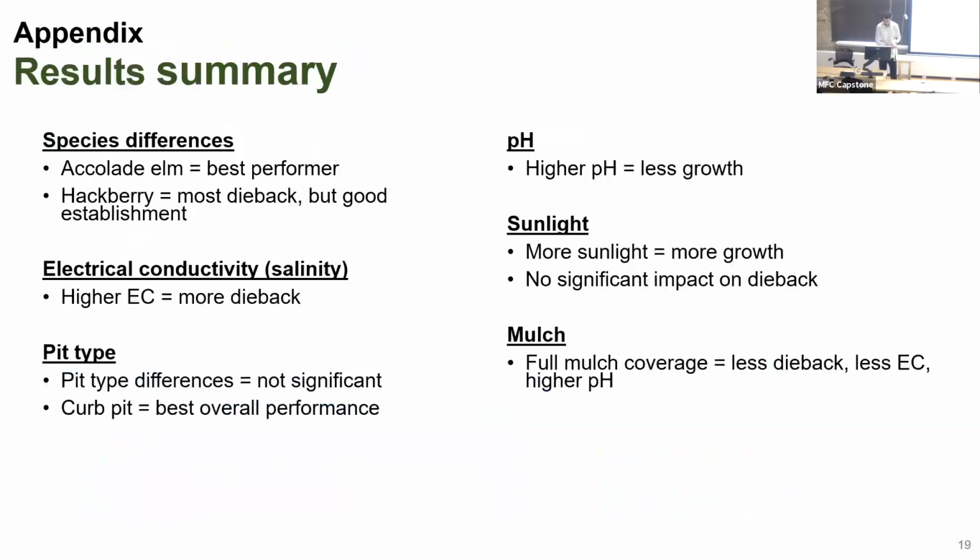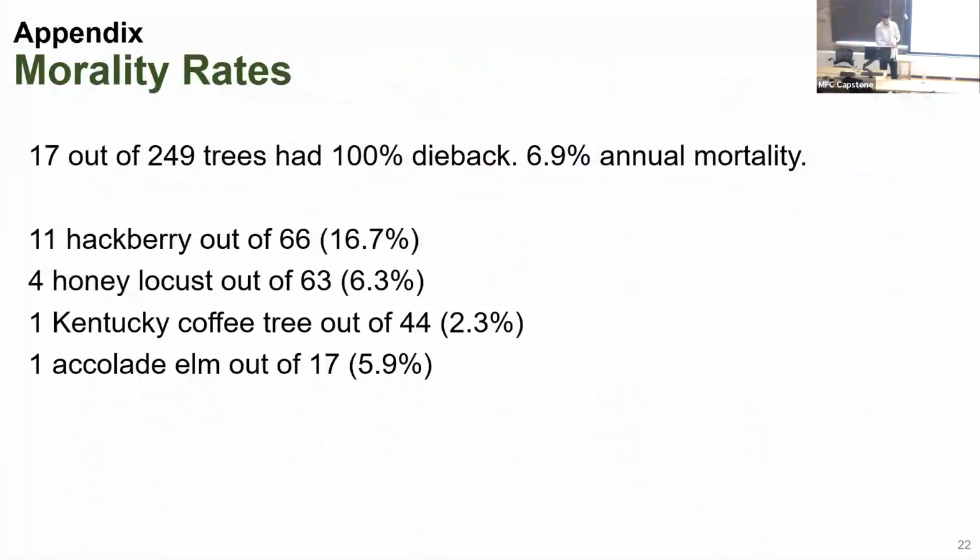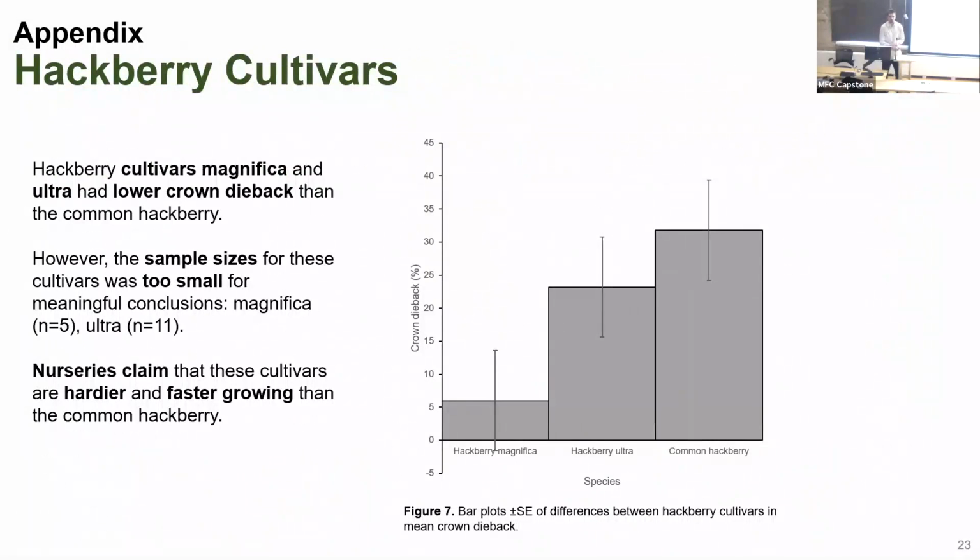And also it was interesting, we found here, though I didn't include it in the results because the sample sizes were too small, that there are these cultivars of hackberry, and they seem to actually do better than the common hackberry. So they're the cultivars produced by the nursery for increased strength and resilience.